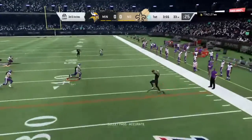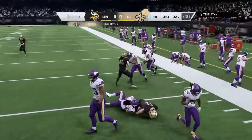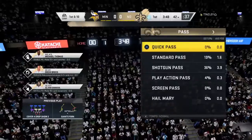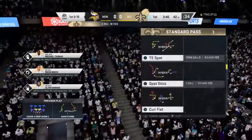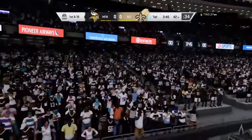Shotgun now for Breeze. He is going to find Hill here. And he's got the first down yardage before he's brought down at the 42. A strong 8 yards will keep this drive rolling. First and 10 at the 42-yard line.